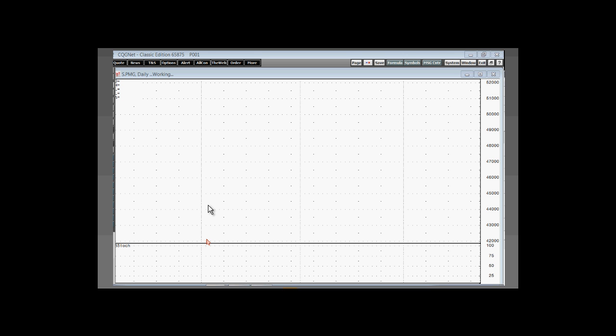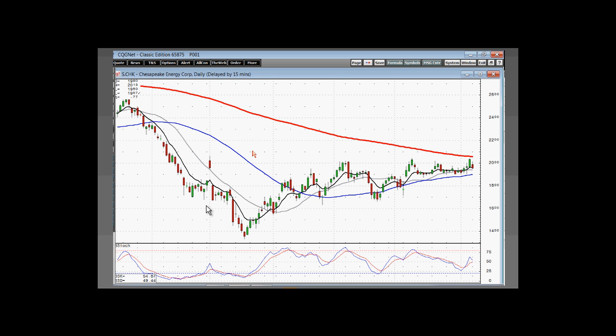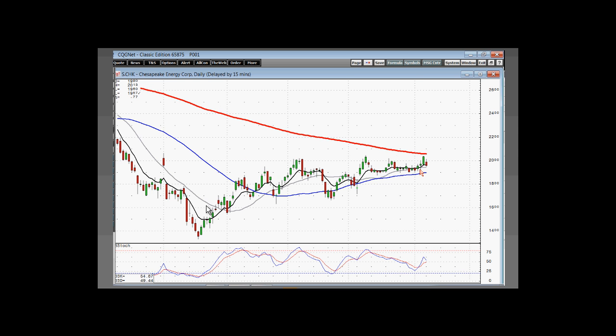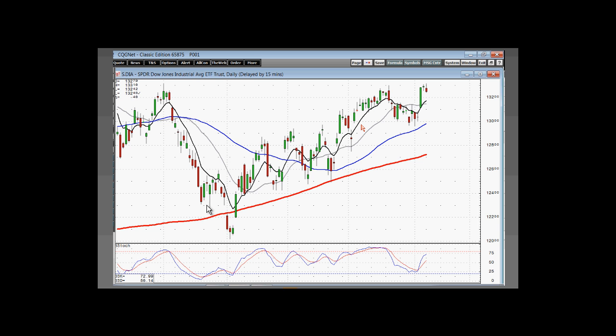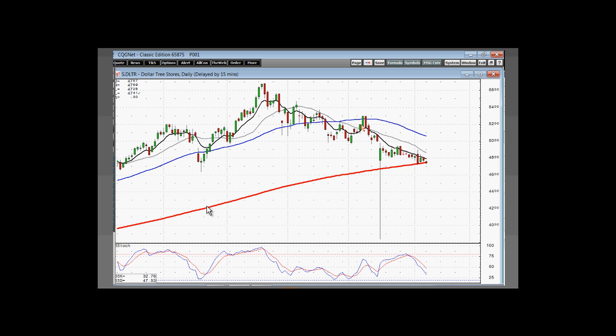Let's see. We did Google earlier. Not a dark cloud, but as long as it stays above the T-line, you want to stay with it. Chesapeake, yep, it's just telling us it's flat, and it's going to stay flat while it's in between the moving averages. DIA, same thing as the Dow. If it opens lower, they're probably coming back to test the T-line. And the SPY, same scenario. DLTR. Yes, this could be broken down some more to the downside.